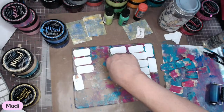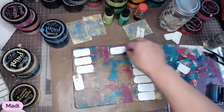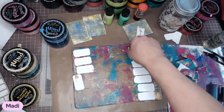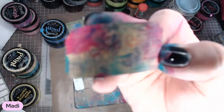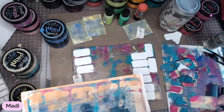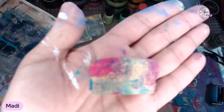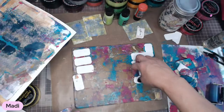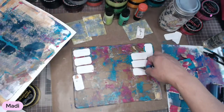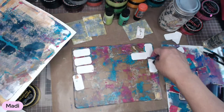Yay! Woohoo! Nice tickets. I like, oh, look at how cool. They're so pretty. Can you guys see them? Have I shown you any? I'm just like pulling them and not even showing them to you. Hang on. Look at the colors on there. So stinking cool. These are going to be awesome. And I fit a whole bunch in one plate.